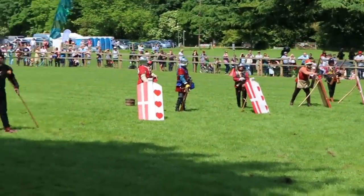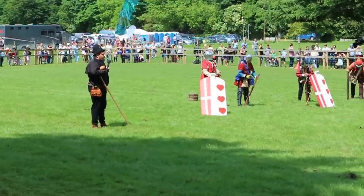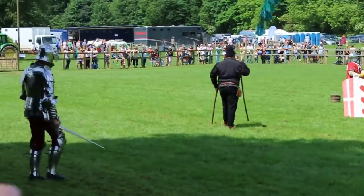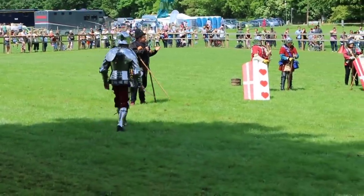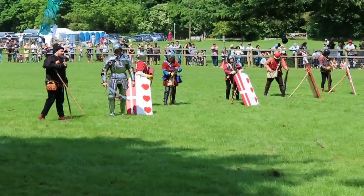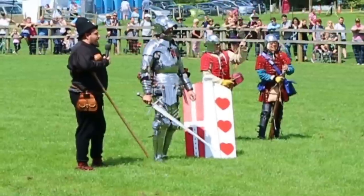Okay, so we said that these guns are primarily used almost like a shock troop fashion against heavily armoured men. So I'm going to bring a heavily armoured man out now. This is Lord Barclay, wearing typical English armour of the period, so he looks very pretty and shiny. And what he doesn't realise is he's volunteered to be shot at. Yeah, sorry, I didn't explain myself very clearly earlier.